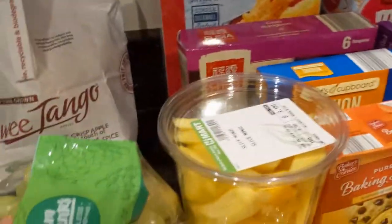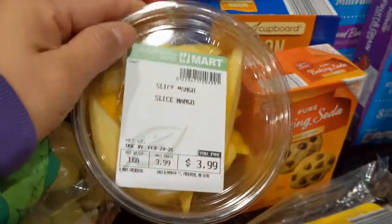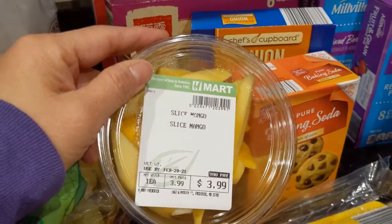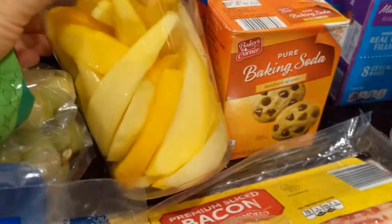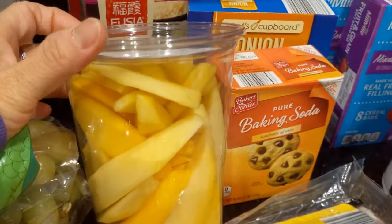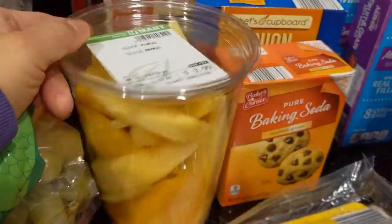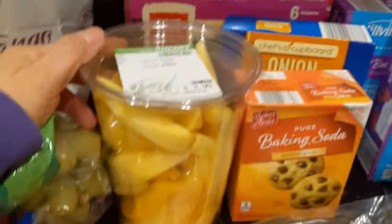All right, then another reason I didn't buy a whole lot of grapes is because this is one of my favorite things to buy from Hmart. They sell it at Aldi as well, but I think it's a little more expensive, but it's also not as much. And this one they slice fresh at the store. This is just sliced fresh mango. I love eating mango. I don't know where they're getting fresh mango at this time of year, but I don't question it.